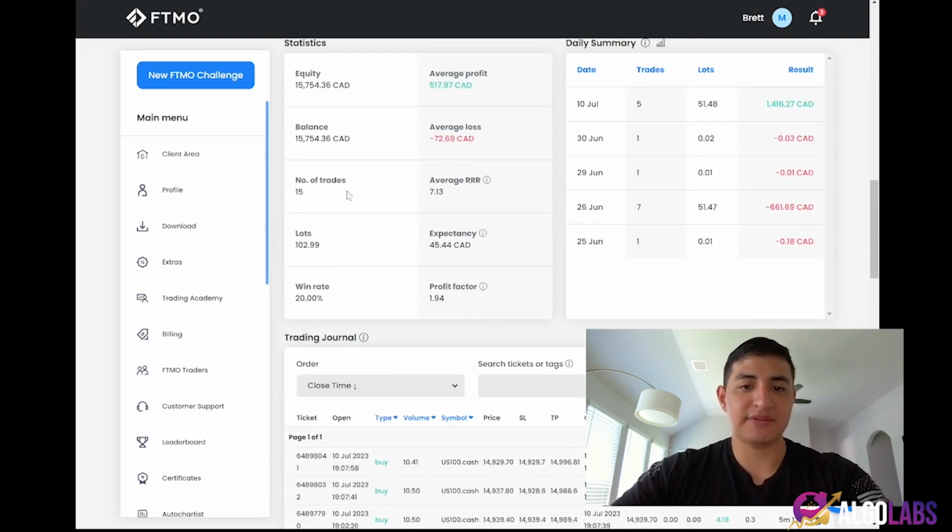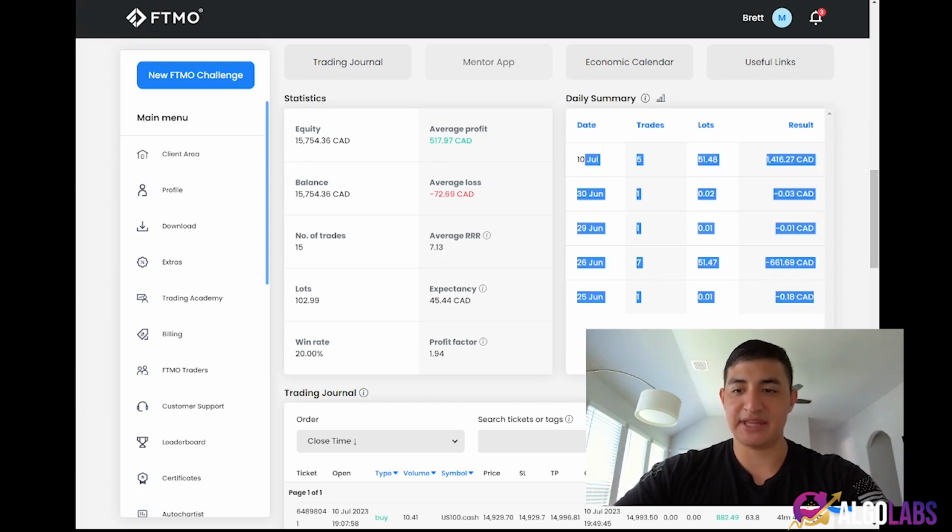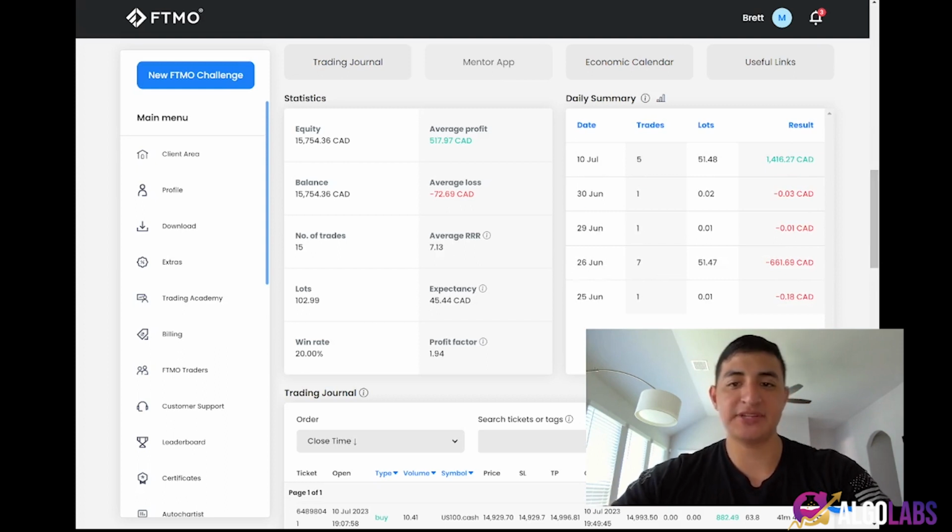Number of trades being 15, average R being 7.13 R, lots being 102, win rate being actually quite low, but again, the R is just huge right over here. And then the profit factor being 1.94, which is not too bad. These two trades right over here on the 26th of June and the 10th of July, you can see that they were actually from Golden Levels. And from the 10th of July, Golden Levels made almost 2 times the loss that it incurred on the 26th of June.